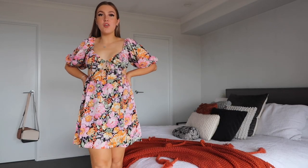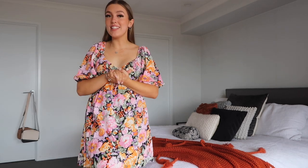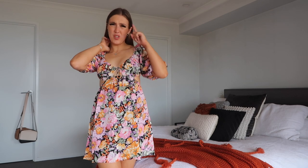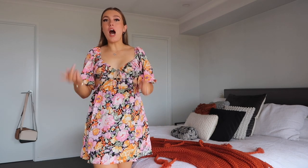All right, outfit number two is this super cute little floral cutout dress. So I wore this one to my birthday dinner the other night, and it was perfect with just a little small heel. I really think this one's very wearable. I'm sorry if you can hear a mower, it's Sunday and everyone mows their lawns on a Sunday. Definitely think this one is very wearable. You can dress it up or dress it down, so I love that about it.